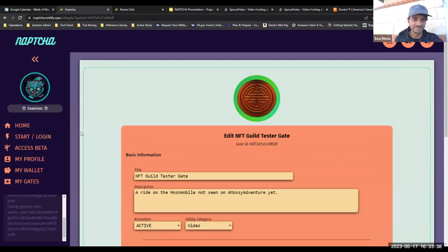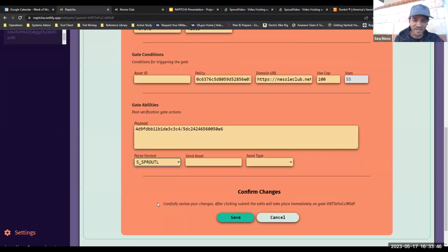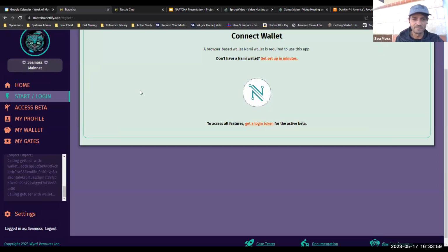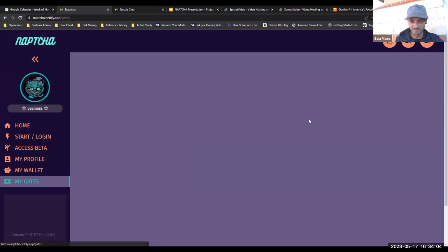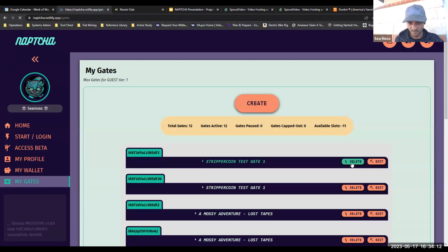So, if I didn't mention this already, it's in beta. Maybe I could just create a gate instead. Let me just make one from scratch.